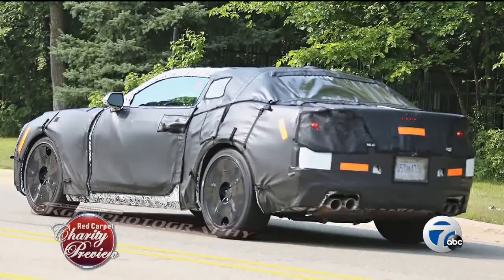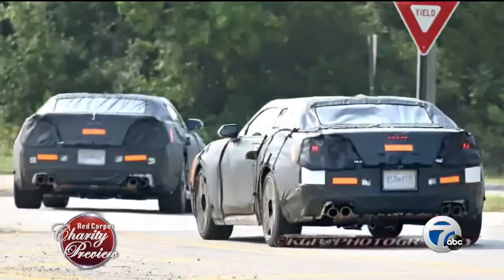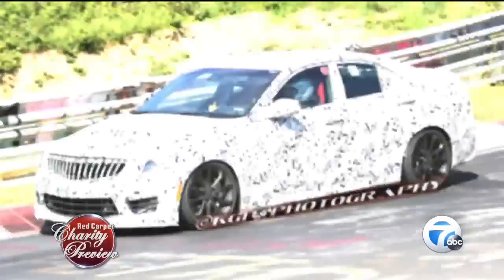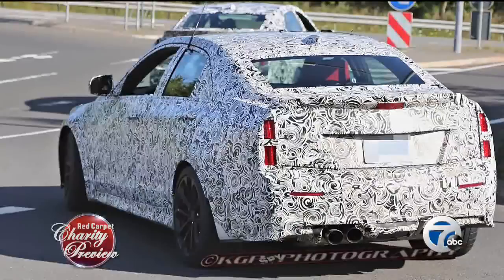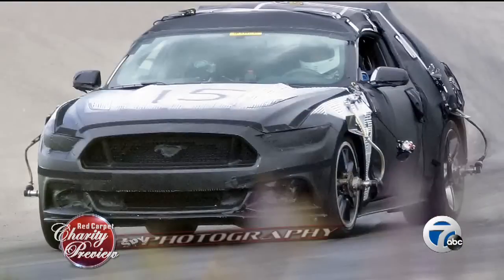He's snapped a lot of first photos auto enthusiasts go nuts over. I was the guy that photographed the Batmobile. I just photographed the ATS-V coupe before it debuted at the LA Auto Show with absolutely no camouflage on it. I was the guy that caught the Mustang at the track with the whole front end exposed.